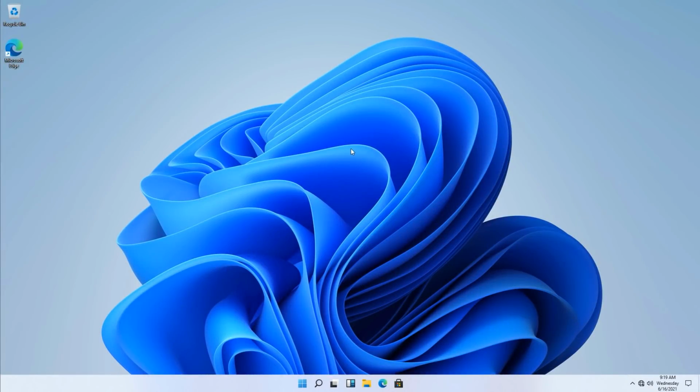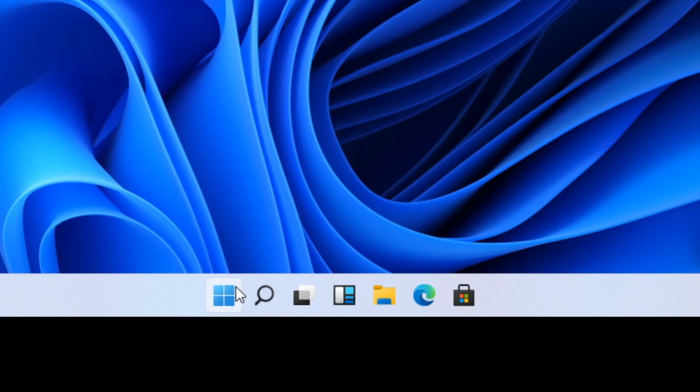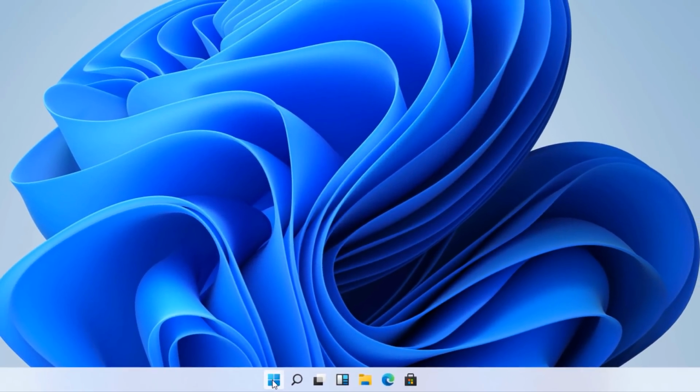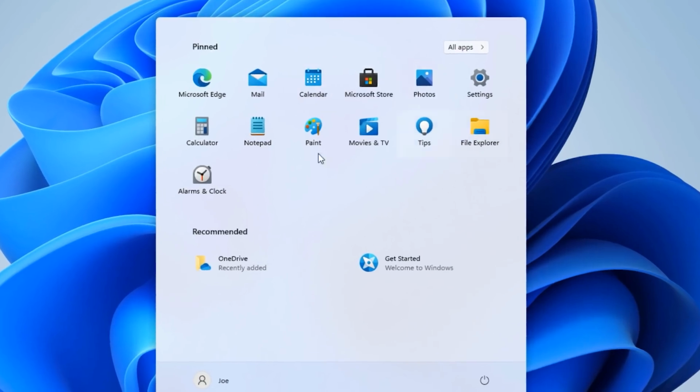All right, so this is Windows 11. The first thing you'll notice, you probably have seen this before, people talking about it, the start button and all the stuff on the taskbar is centered. So you click the start button, which is now a square right in the middle, and it pops up this as the new start menu. And you can change this, by the way, I'll show you that in a second, to align it to the left again. But basically, instead of the live tiles, you now have these pinned icons.